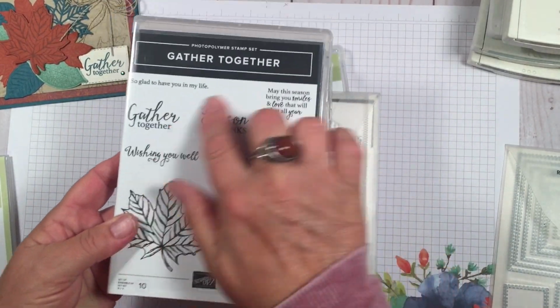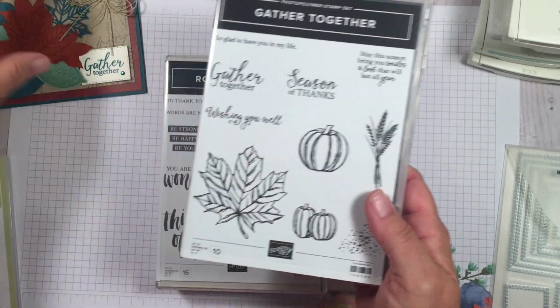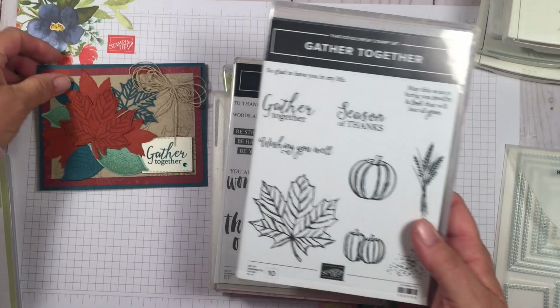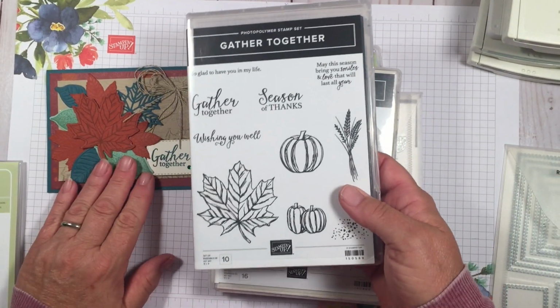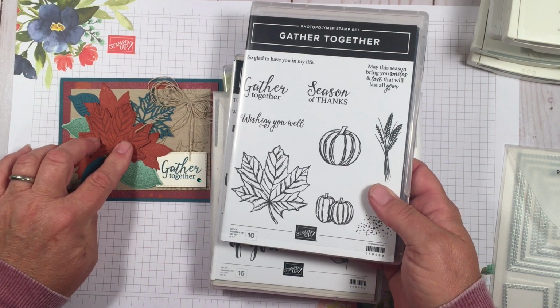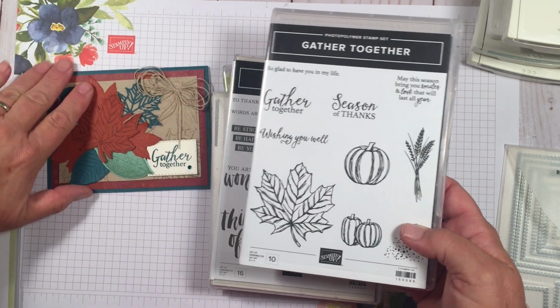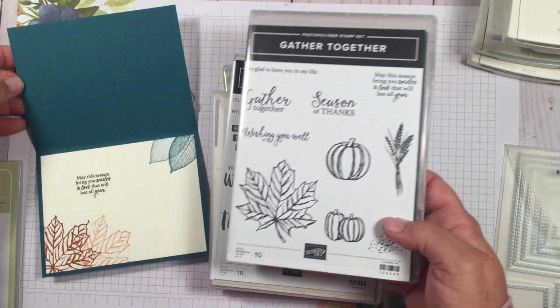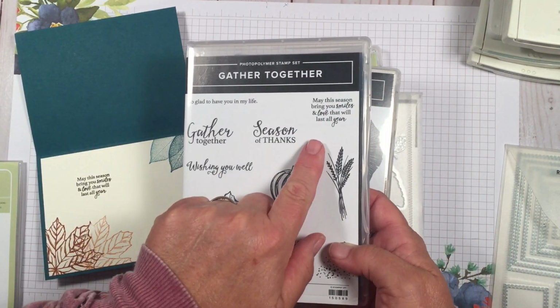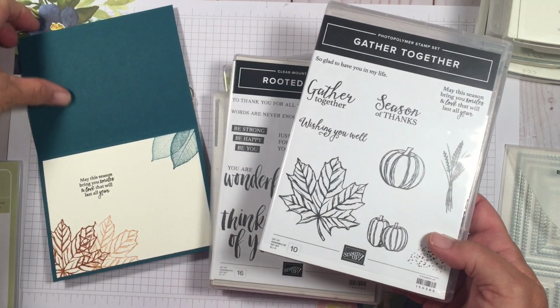Gathered Together. This is a new stamp that's in the holiday catalog. We'll be using this leaf. Pull this here so you can kind of see what I'm doing. This leaf, we stamp it on here and then we'll cut it out. We're going to be using this sentiment, and on the inside we'll be using the sentiment, "May this season bring you smiles and love that will last all year."